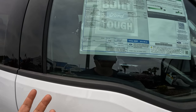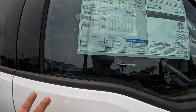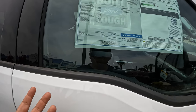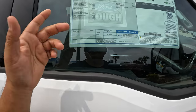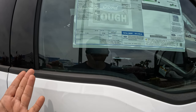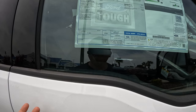We'll also have the weather floor mats for $130, $495 for the FX4 package, which is a pretty good deal. Power sliding rear window is $405, $280 for the power scope trailer tow mirrors. Of course, these mirrors come up and down, and they also fold in as well. Forged aluminum wheels, $600, $60 for the bed lighting, 410 amp alternator.